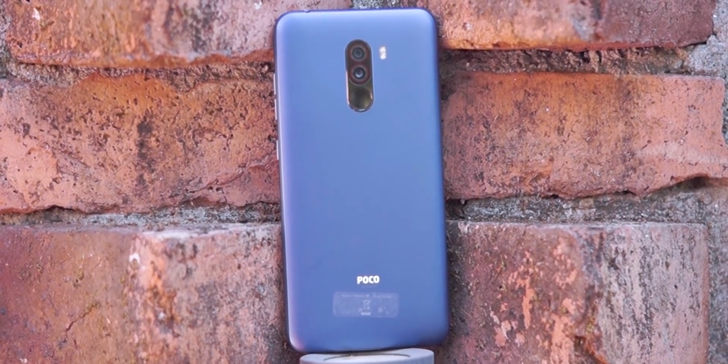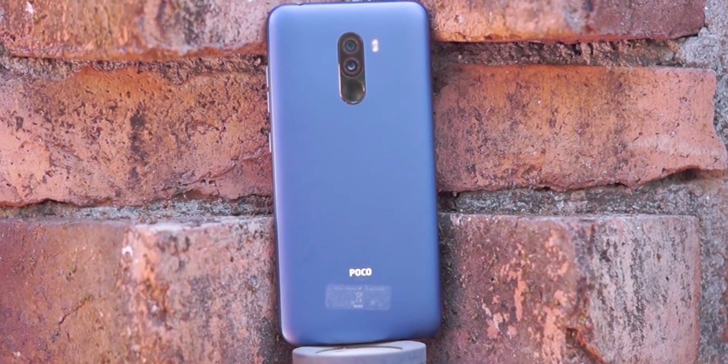If Xiaomi was going to give you a metal or a glass body with all of the current specifications that the Poco F1 has, the pricing would go up and the Poco F1 then would not be what it is. So you have to understand that corners are to be cut somewhere, and they did that in the build quality. That doesn't mean it's bad, it's not bad, but then it's not the best.